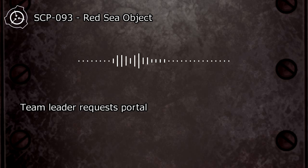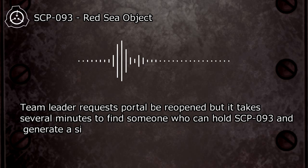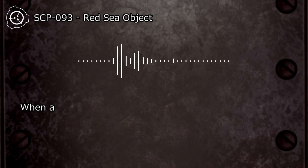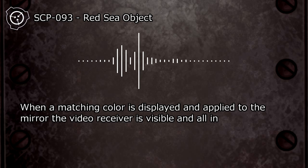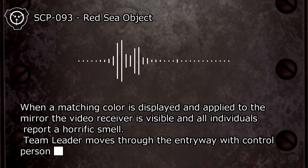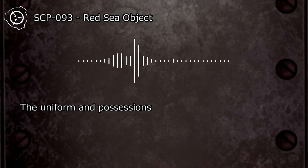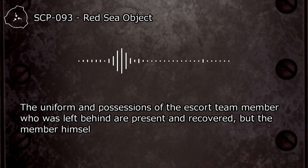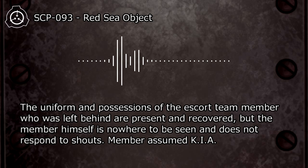Team leader requests portal be reopened, but it takes several minutes to find someone who can hold SCP-093 and generate a similar color. When a matching color is displayed and applied to the mirror, the video receiver is visible and all individuals report a horrific smell. Team leader moves through the entryway with control person. The uniform and possessions of the escort team member who was left behind are present and recovered, but the member himself is nowhere to be seen and does not respond to shouts. Member assumed KIA.